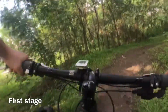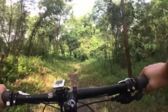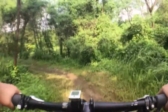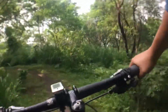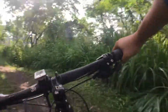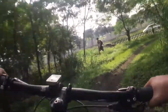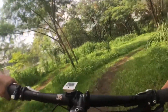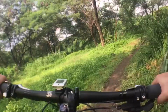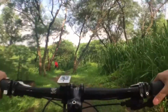So I believe this was shot last Sunday of June, which was already the rainy season. So yeah, the trail is muddy at this point, but at this part, it's not that muddy yet, but it's already a bit slippery. So yeah, I'm not really able to get that speed that I wanted on the trail.